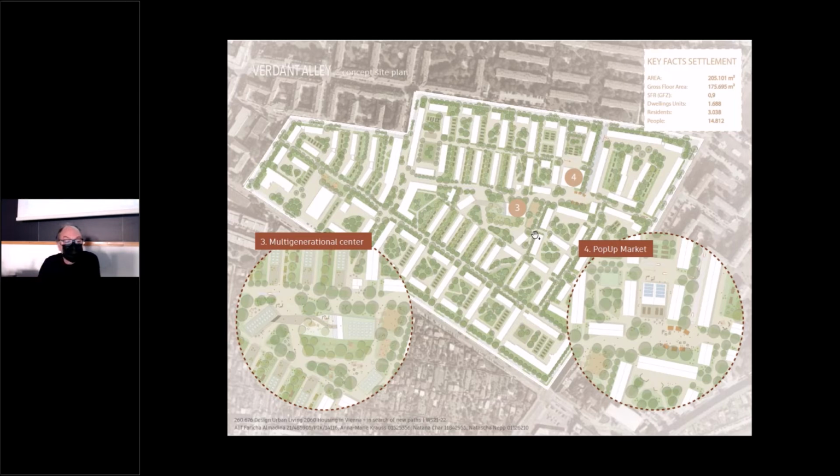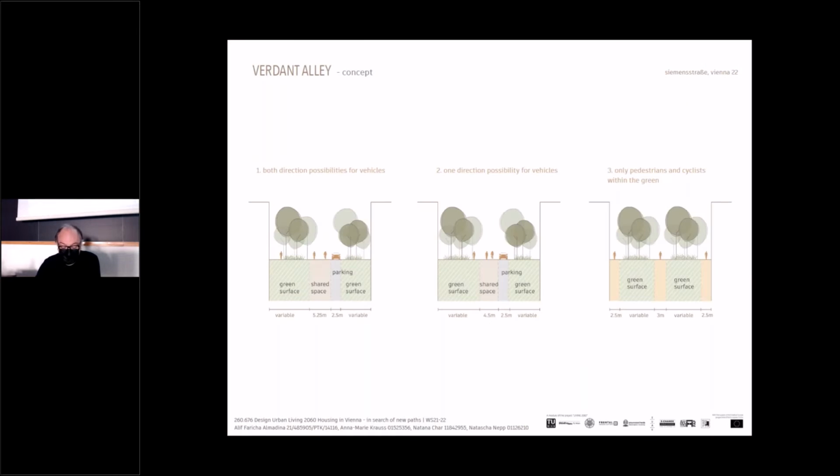So we wanted to build a really social hotspot. And number four is our market, a farming market, where you can grow vegetables or whatever, and you can sell them, and it's a pop-up market. So it can be used for different activities.